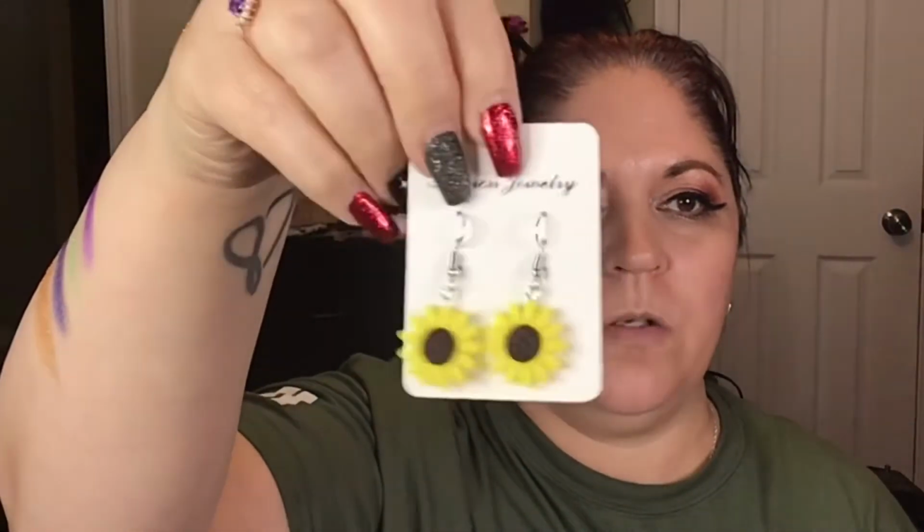Hey guys, it's me, Brandy, and I just got my order from Cherry Cosmetics. I'm super excited because I got these adorable little earrings. They are sunflowers, so I'm super excited to wear those.